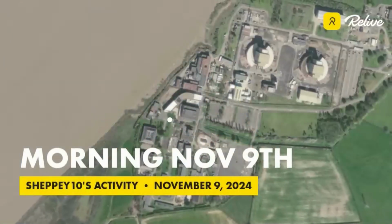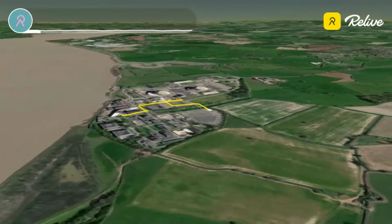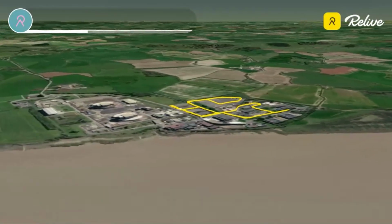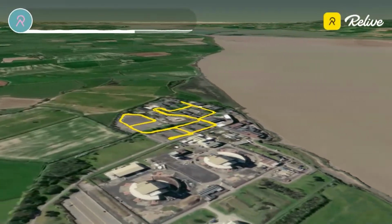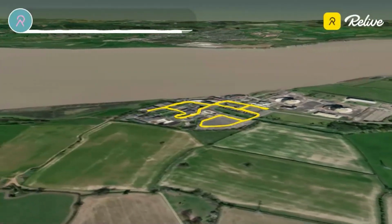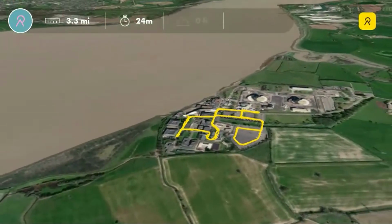Now let's take a look at a summary of the course. As we said earlier, it is a 3-lap course. You can see it is very flat in that top left hand corner, all on tarmac paths around that nuclear site. You can also see the river in the background there, and it has an elevation gain of approximately 8 meters with a max elevation of 10 meters, so definitely one for a PB.